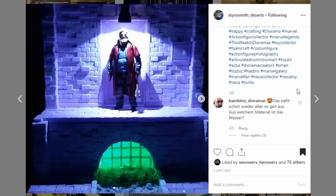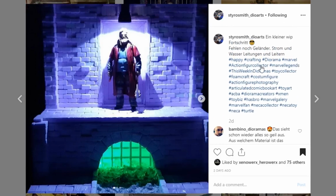Here's a work in progress coming from Styrosmith Dio Arts. I've seen some of these works in progress coming from you for a little while, and this time I really wanted to show this because it's really starting to come together. This is a really cool looking piece. I don't know what all of this says because it's in German, I believe, but nonetheless, I think the progress on this work is really coming along.